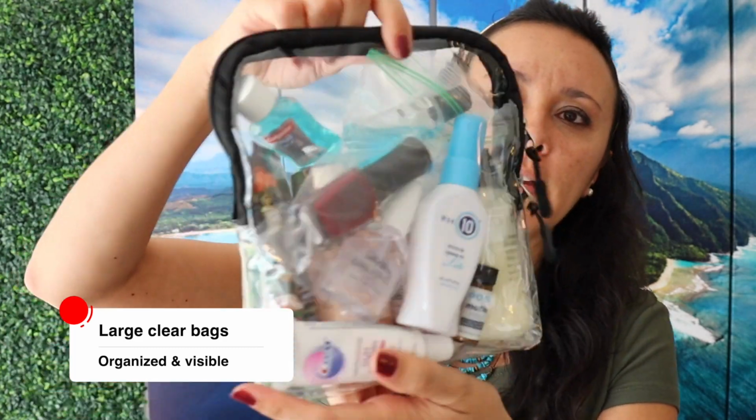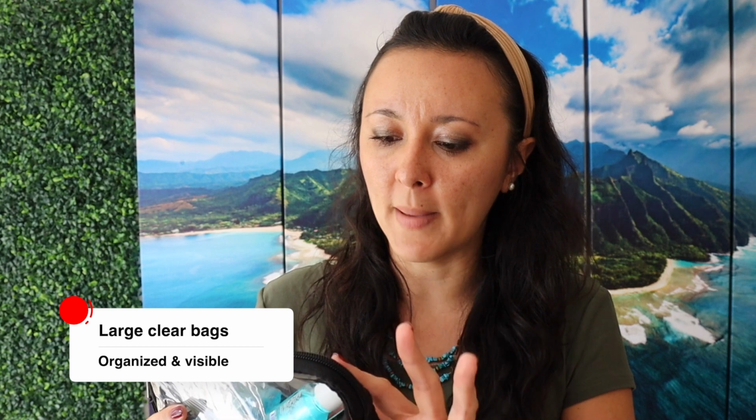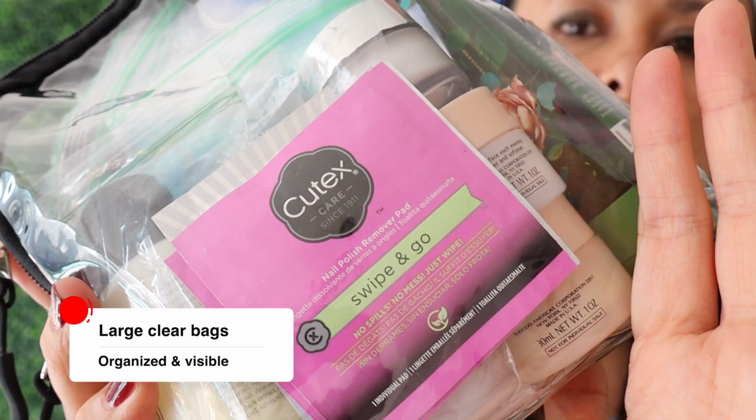So this is an example of a completely full bag. So this is all of my toiletries in it. I've got some face wash, toothpaste, leave-in conditioner, lotion, nail polish, eye makeup remover, mouthwash. I also have these, which are Swipe and Go by Cutex.